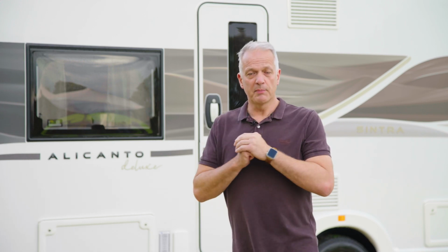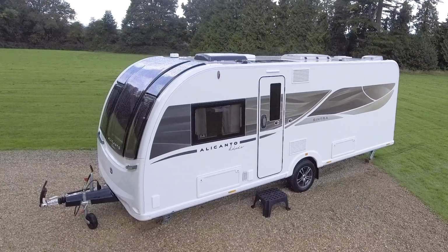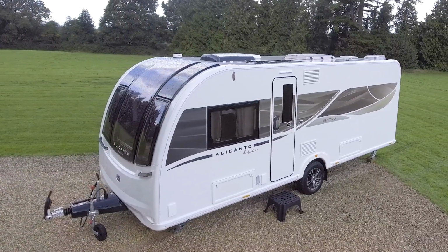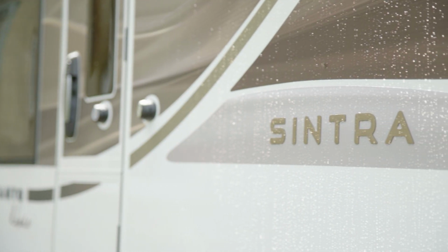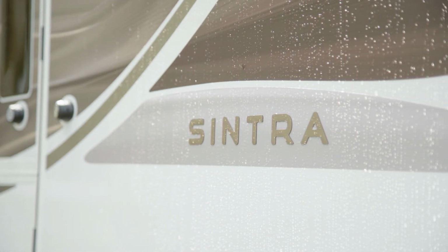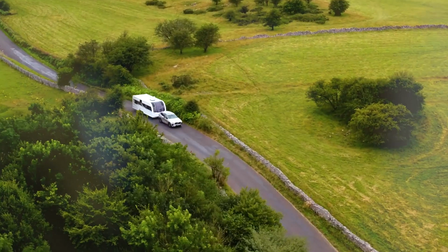So this is the Bailey Alicanto Grande Deluxe Sintra. Now this is a perfect couples van who want that really luxurious open plan caravan layout, but they also want the option of taking additional guests with them thanks to a generous double bed that makes up at the front. Now this has an MTPLM of around 1700 kilos, which means to tow it, an ideal car would be the latest Volvo XC40 Plus Recharge Twin.